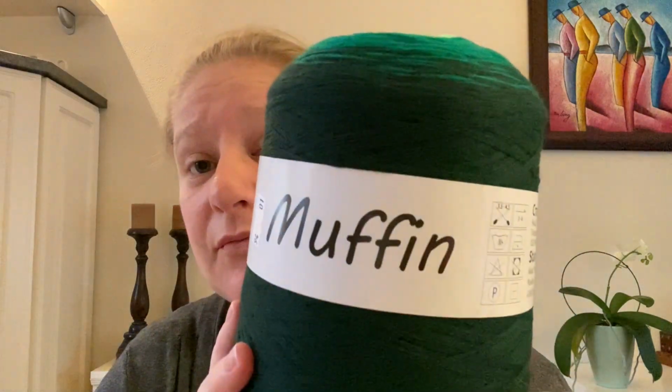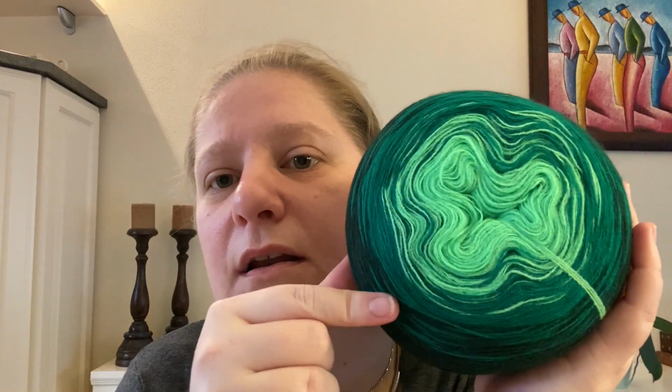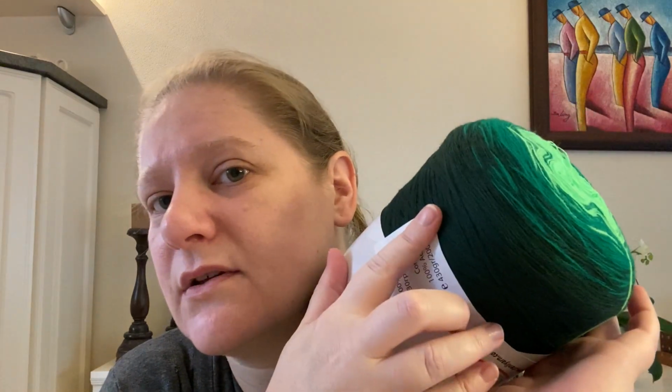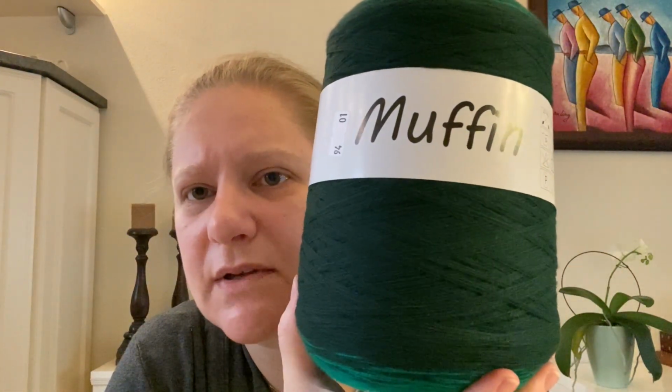Now I have a regular muffin, which is green. Look at this lovely green. Bright green, darker green, very dark green here on the outside. And this muffin is also 430 grams and 2000 meters. And it's also 100% acrylic. I'm actually surprised this isn't called Muffin Fresh. How did I bump into that one?